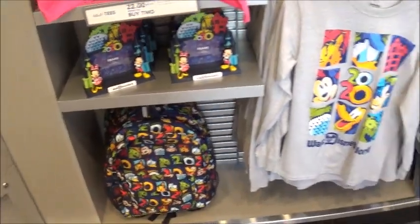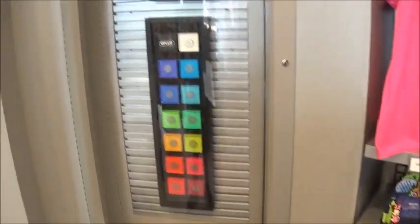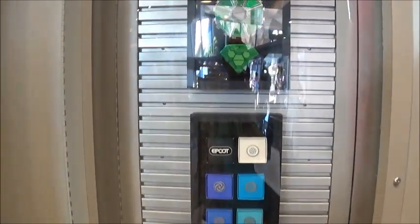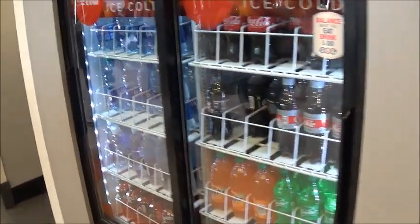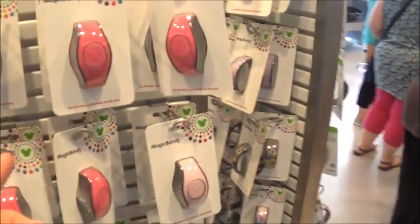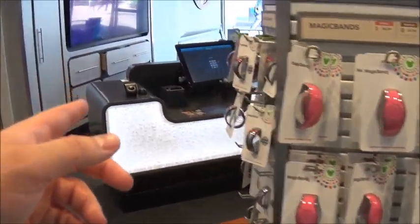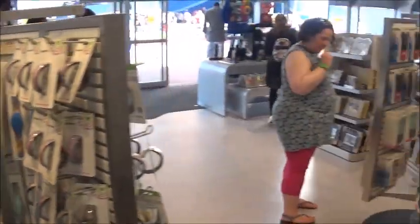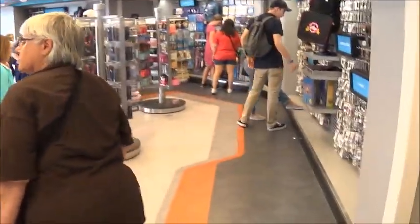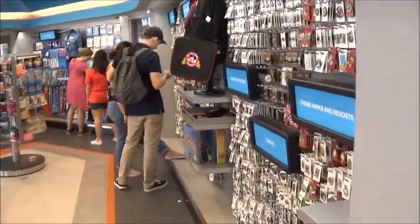Nice frame, backpacks. Yeah, that's nice. Of course, they'll sell some drinks here, plus magic bands. And then you can get some photos printed off for a photo pass right there. She gave us definitely a more modern look.